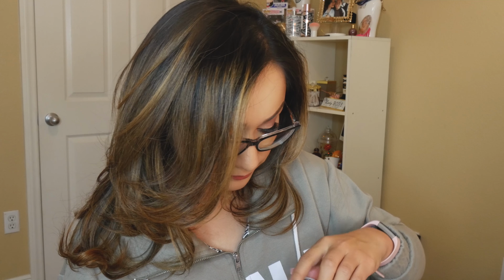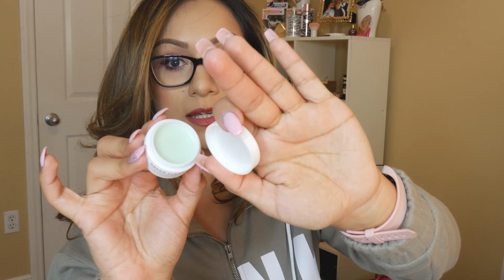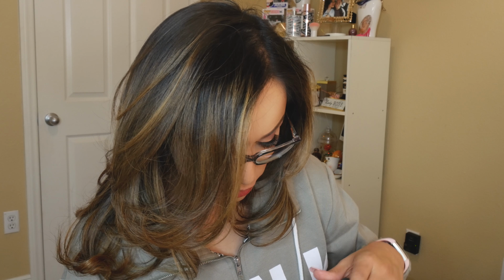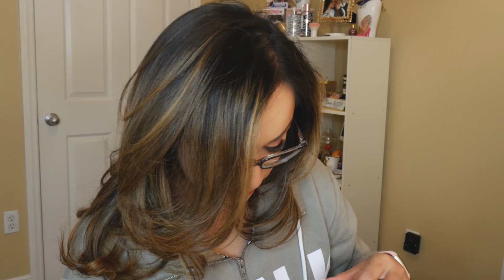Let's see. Now it's green inside. Definitely a balm, kind of like an oily texture. It actually smells really nice. So it has sunflower oil and ginger root to clear away residue while also moisturizing. I don't know if I would use this for my whole face, but maybe definitely my eye makeup and my brows. Maybe I'll have to try this tonight. Maybe I'll let you guys know on Snapchat what I think.